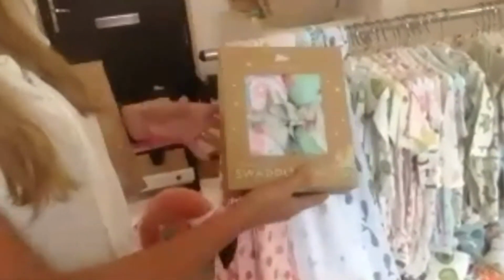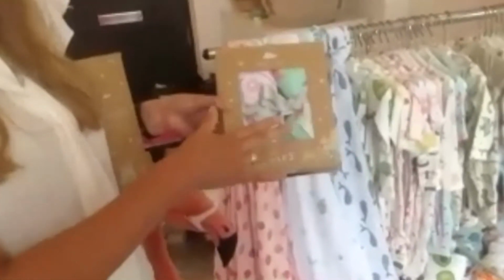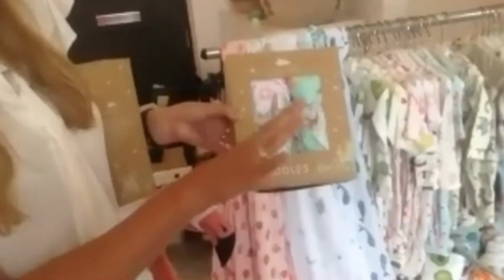So we're going to look at the Angel Deer range now. As I mentioned earlier, they are an ethical brand. So firstly, we'll look at the swaddles. These are actually made of bamboo. These have got some best-selling ones out here. So we've got the Whale, we've got Starry Night, we've got Strawberries, and then we have the nice option to box them. So we can either do a single box or we have a double box. And you can pick the combination of colours that you put in there, which is a nice added benefit.